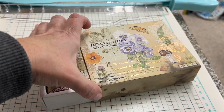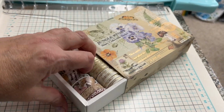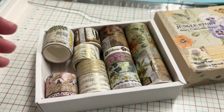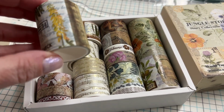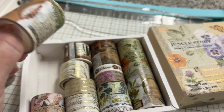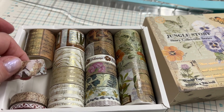This was my favorite. They have different options, but I liked the options in this one. It's just this vintage looking flora, and I think it's just flora. I don't think there's any fauna in this one, but there are some other tapes too that have the same theme, and I like these just because they had that romantic floral theme.